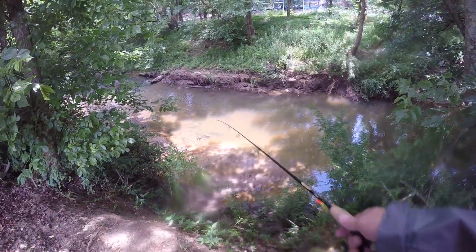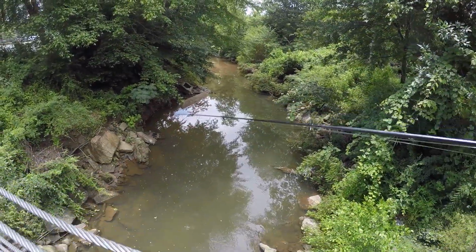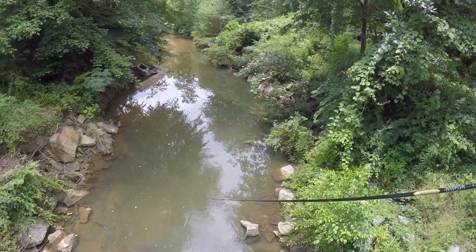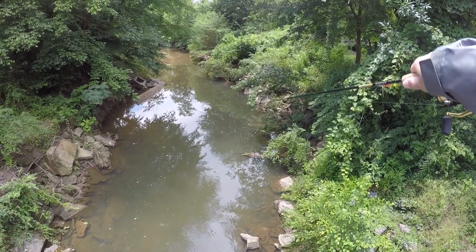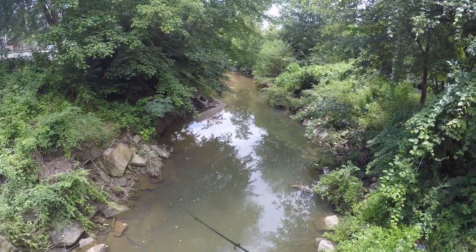Alright, well here's the creek. It's really steep right here, so I'm probably not going to try to get down right there. Oh wow, this is a nice deep hole right here. This bridge I'm on right now is actually where I caught the catfish. I caught it like right over there somewhere a long time ago. But I think I might be able to walk down here.